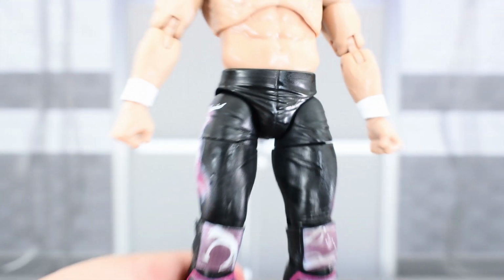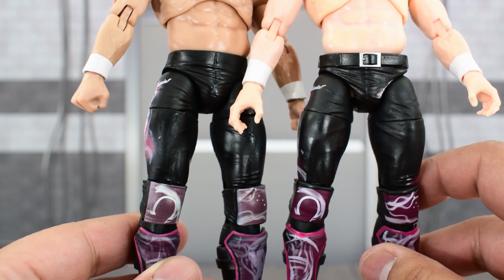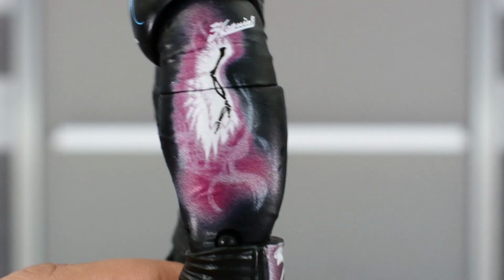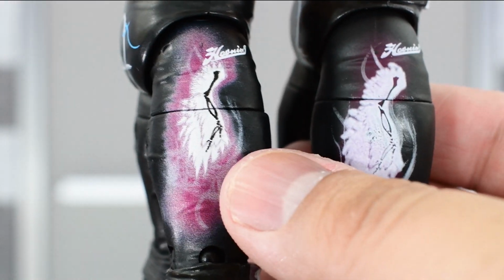And then going into the attire, as I mentioned, this is the exact same attire as Series 1 Kenny Omega, pretty much the exact same paint scheme. Maybe the paint application is slightly different from the two, but aside from that, it's supposed to represent the same thing. You get this paint detailing on the side right here. Paint looks really nice. I do kind of like it better than the Series 1. It looks a little more detailed.